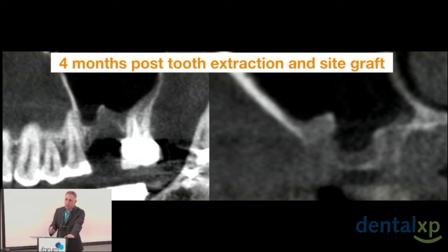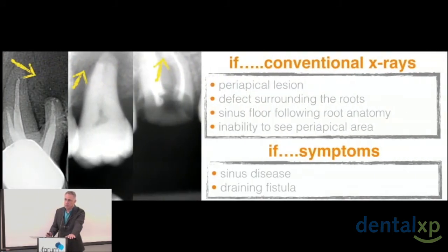And in fact, here is the patient 4 months after the tooth was extracted and the site was grafted, and we have a closure. There was no oral antral fistula, but we can see that there is very minimal bone. Of course, for implant therapy it would have to be enhanced. So I show these cases so that I can make a major point.